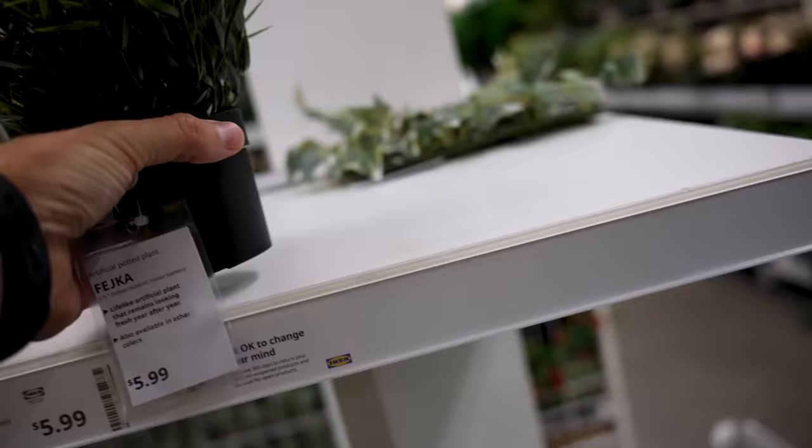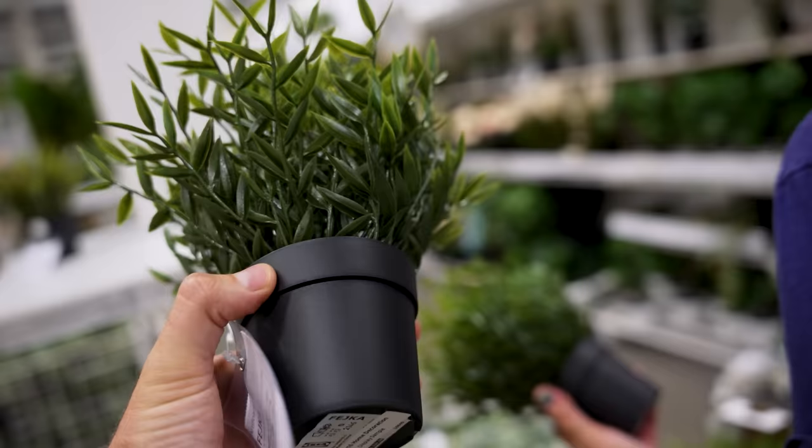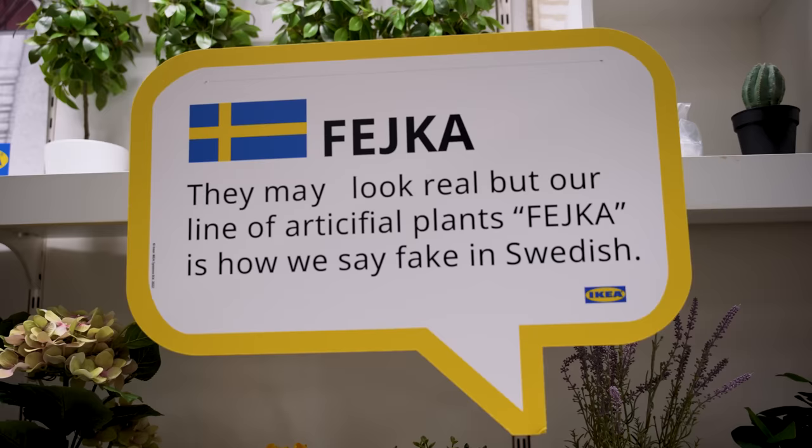Fejka. They're all Fejkas. Seriously, they're all called Fejka. There's this Fejka, there's that Fejka. They're all some sort of variety of Fejka. I wonder if Fejka means like fake plant in Swedish. Wouldn't that be funny? It's how they say fake in Swedish.